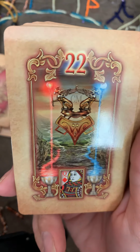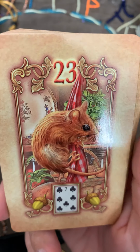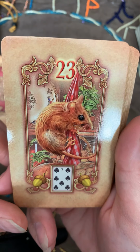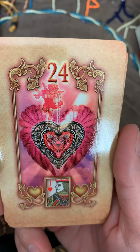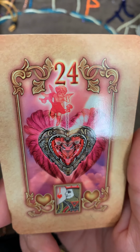Here is the crossroads. And here is the mice. So as you guys see, the card is busy, but still the mice is huge. And I love this about Ciro's work, because he is showing what the card should mean. So that's very well done of you, Ciro Marchetti.